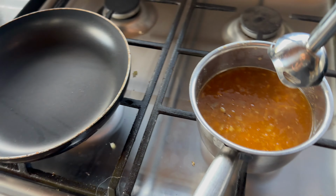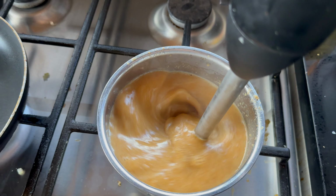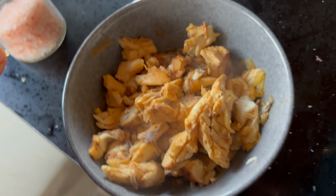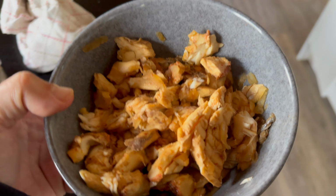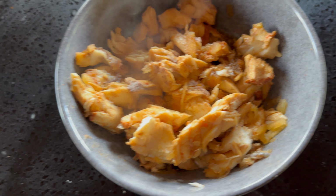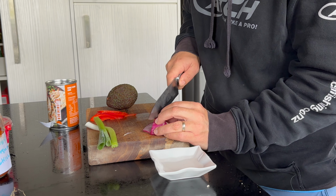So we've taken all the meat out and now we're just going to blitz down the sauce. There's our nice taco fish. It's good. I reckon this recipe would work well for a big fish. Maybe cook it a bit slower, a bit lower. I might have overcooked it slightly, so it's a little bit dry. But once we put it back into that braising liquid, it'll be yum.